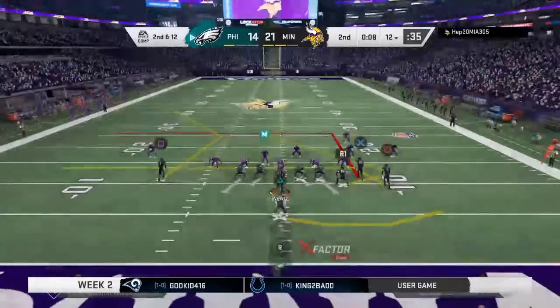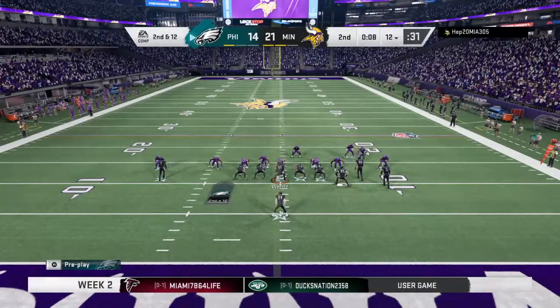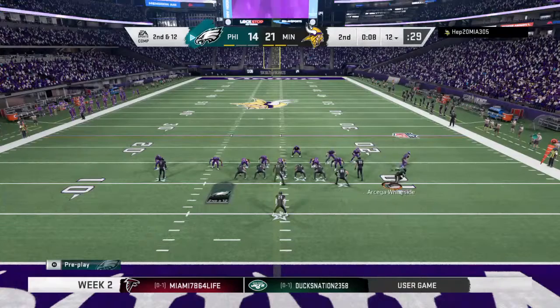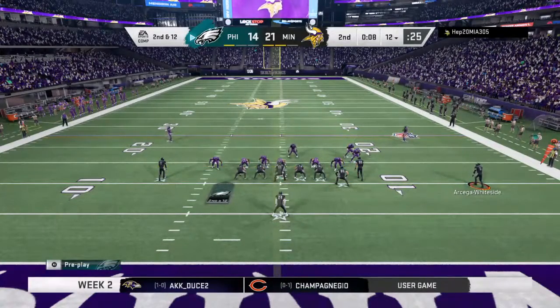First play of the drive goes the wrong way. Here's second and 12. Mike 52, Mike 52. Here, shift. I got you. Hey, empty. Empty.